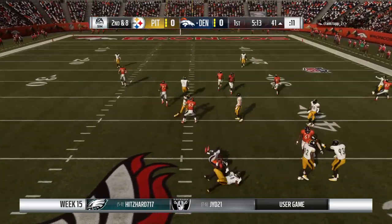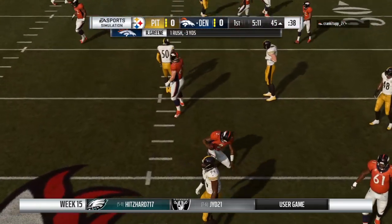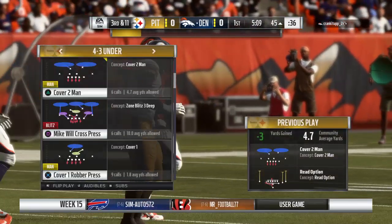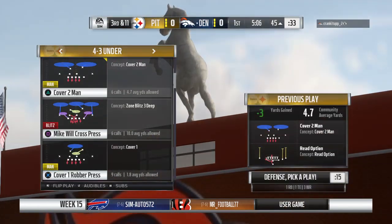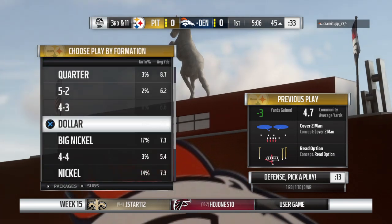The option going left on second down. And holding it may be the wrong decision as he stopped in the backfield. They'll wind up losing 3 yards here. And that's going to lead to a 3rd and 11.